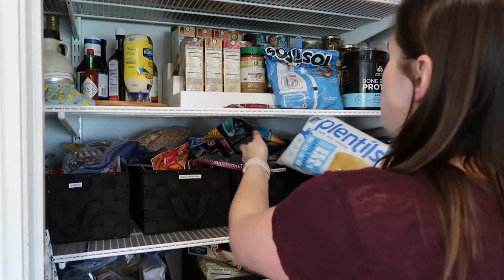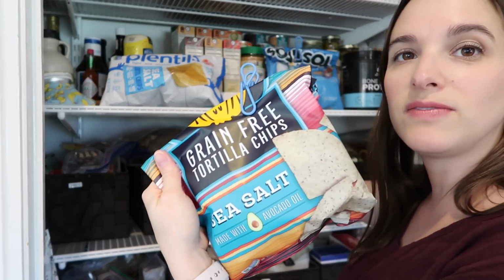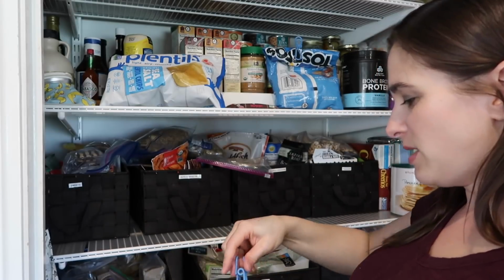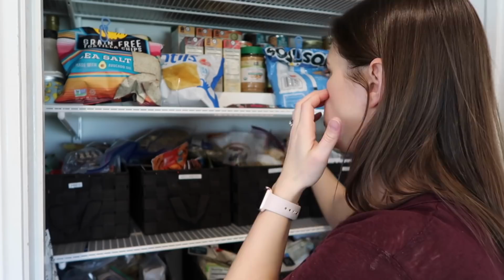Then we have all these chips. These are chips we're currently eating. These are the best if you're grain-free. These Siete grain-free tortilla chips. They're made from cassava root. I don't know if that's how you pronounce it, but they're so good.